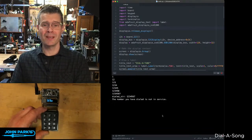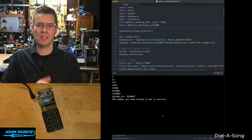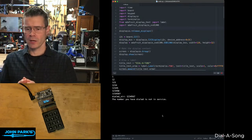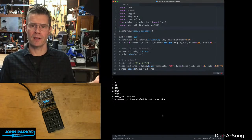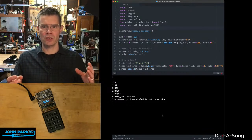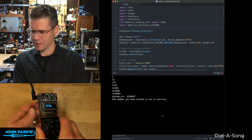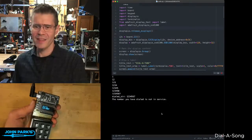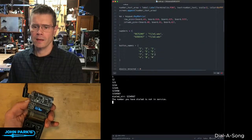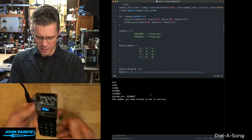So that's what I'll do if a number is typed in that does not exist in the dictionary, or the phone directory for the dial-a-song: I'll play back a WAV file of the typical boo-doo-doop, the number you have called is not in service, which I haven't heard in a while. So I don't know if I've got that exactly right. But let me show you what happens when we dial one that is in the list.